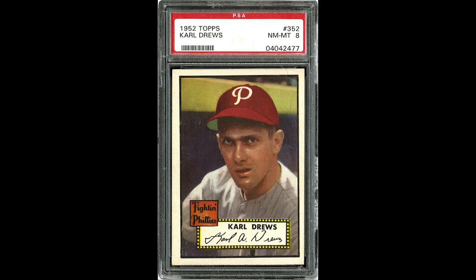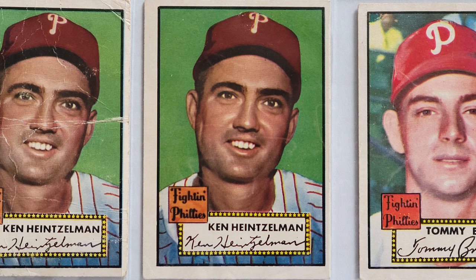In high grade, most 52 high numbers will sell well north of $1,000, and this one is no different. A PSA 8 sold in May of 2023 for $1,250. Ken Heintzelman was a whiz kid too, along with Russ Meyer.